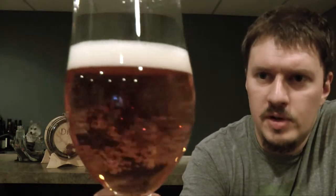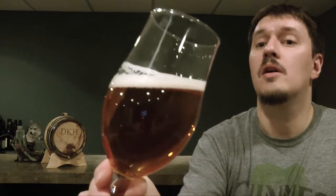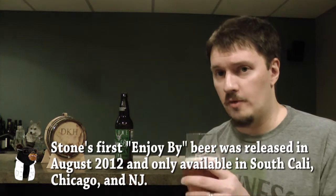Really just crystal clear. Oh wow, there's nothing really going on with this. No proteins, no nothing. I don't know if I've ever seen a beer look quite this nice. Gold amber color, copper that's going on here. Really, really nice look to it. Really nice kind of small bubbled creamy head on it. Great looking beer. Really makes you want to drink it. Gonna go ahead and do the aroma for this first.